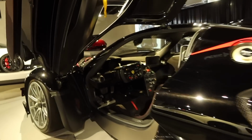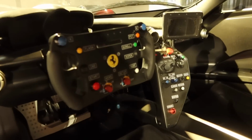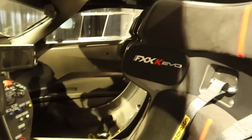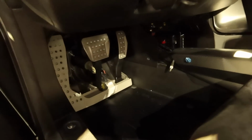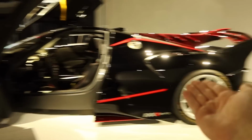Coming on the inside, look how cool the racing-inspired steering wheel is. All of those different buttons. Check it out, it even has a rain mode. Imagine driving this thing in the rain. Head restraints for those bucket seats, which are fixed in place, and like the LaFerrari, the pedal box is the only thing that moves. So that moves forward and backwards. The seat is custom fabricated for each individual owner. Definitely one of the coolest cars ever made.